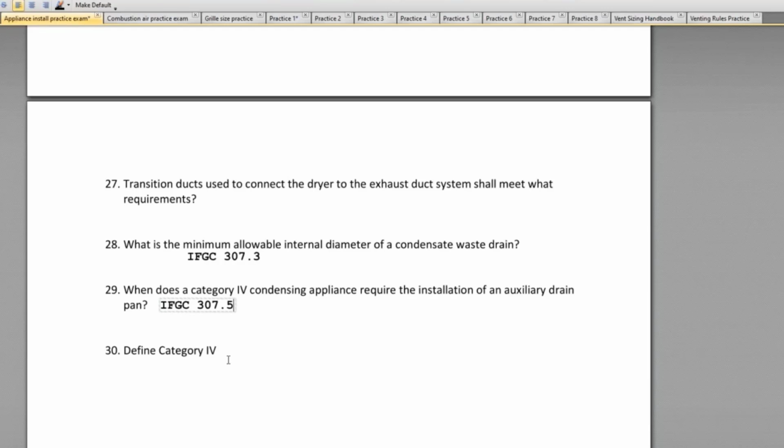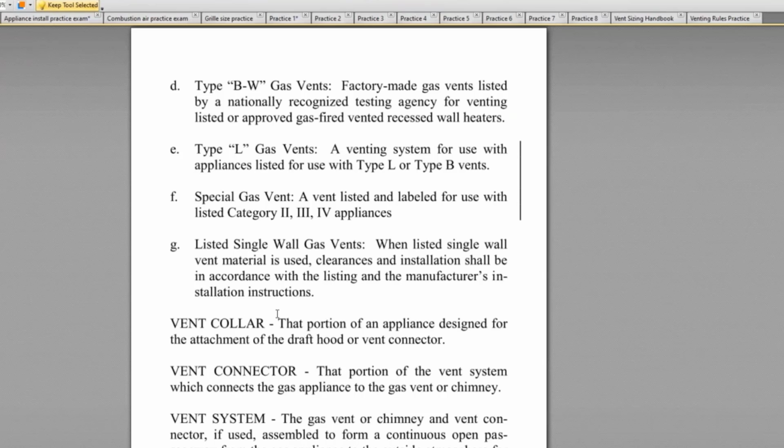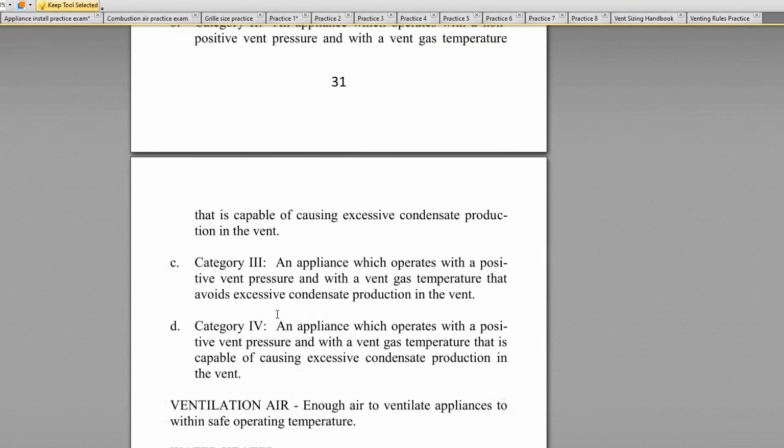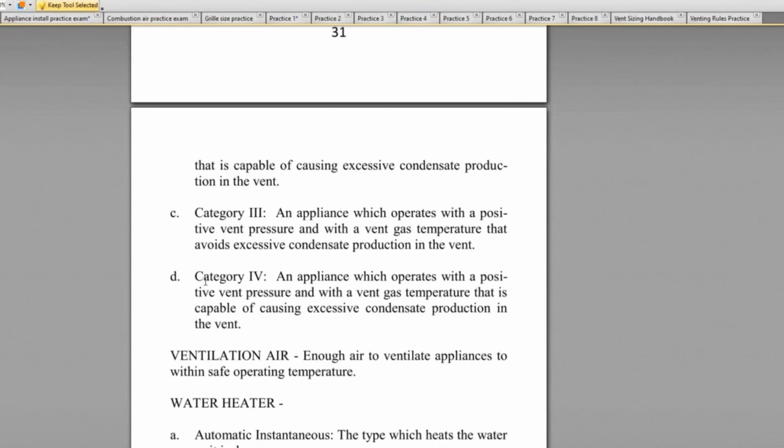All right, and Alan, our last one, please. Define category 4, page 17 of the IFGC. An appliance that operates with a positive vent static pressure and with a vent gas temperature that is capable of causing excessive condensate production. Okay, and it's also in the good practices book, page 32.